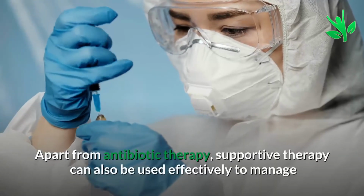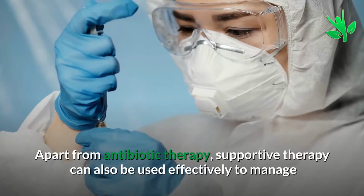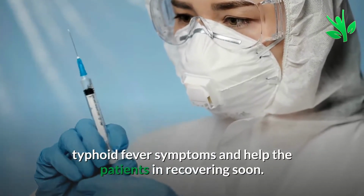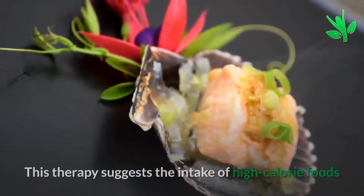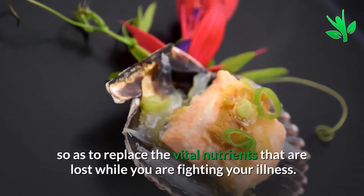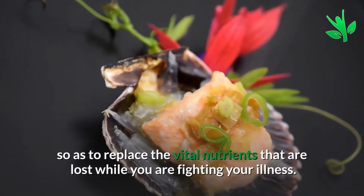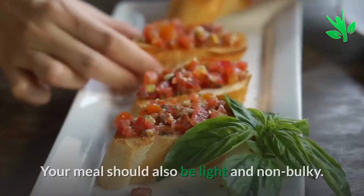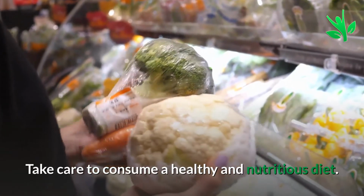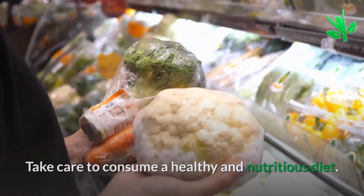Apart from antibiotic therapy, supportive therapy can also be used effectively to manage typhoid fever symptoms and help the patients in recovering soon. This therapy suggests the intake of high-calorie foods so as to replace the vital nutrients that are lost while you are fighting your illness. Your meal should also be light and non-bulky. Take care to consume a healthy and nutritious diet.